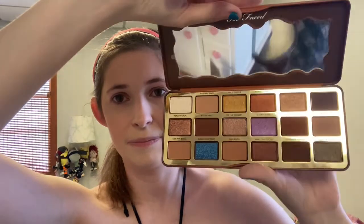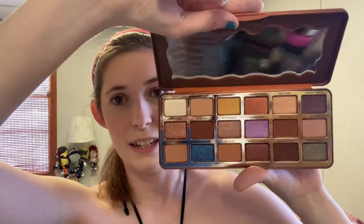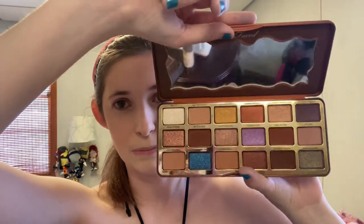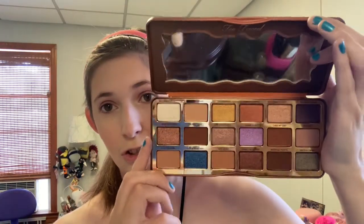I like the tin packaging, I do. This is the palette. The box looks the same, except for a little gold around the rim there. And then here's the inside. Look, I know that this is not my typical color story. What I didn't realize was that many of these just look so similar.